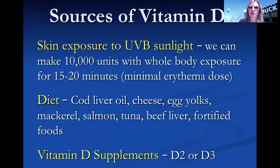This dose, as far as how long you should sit in the sun with your whole body exposed or just your swimsuit on if you were trying to make 10,000 units, is called the MED, which stands for minimal erythema dose. What that means is enough sun on your skin that you would be very lightly pink 24 hours after exposure. So it's sort of like up to the edge of a sunburn, but not a sunburn, would be the amount of exposure that is deemed enough to actually make that 10,000 units of vitamin D.